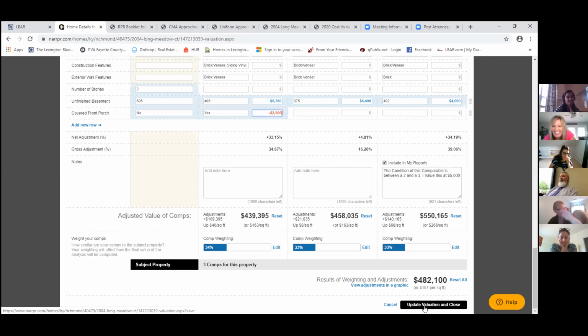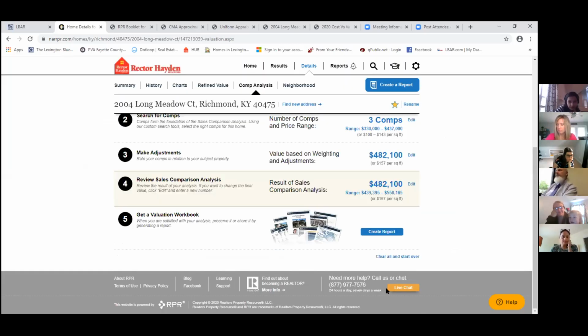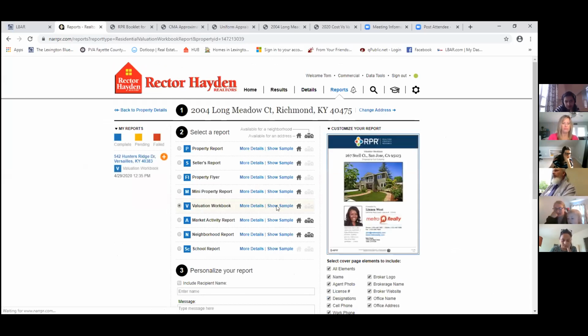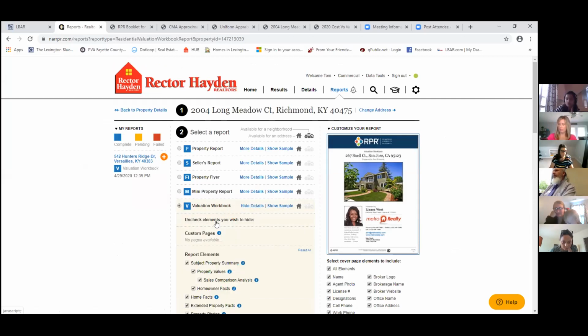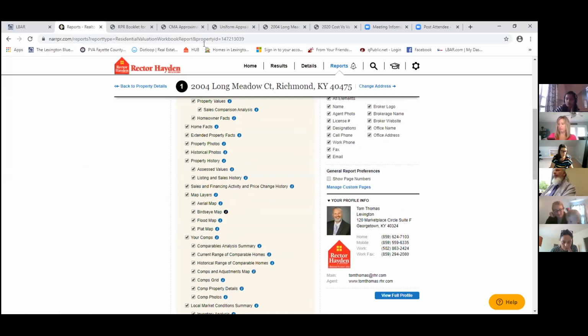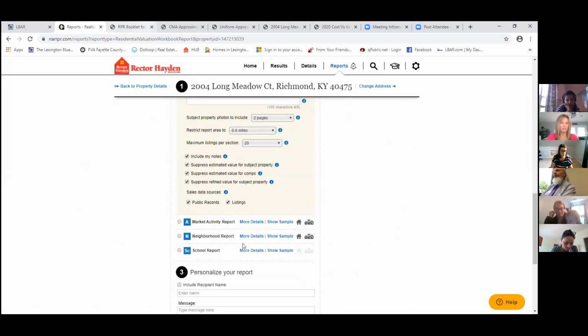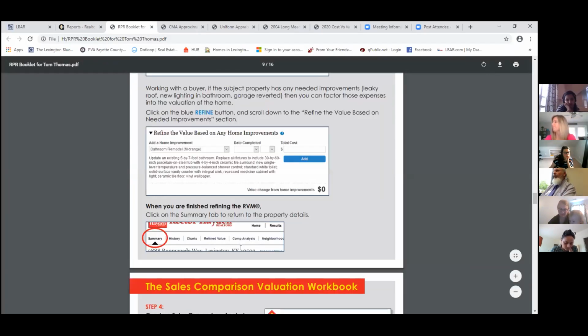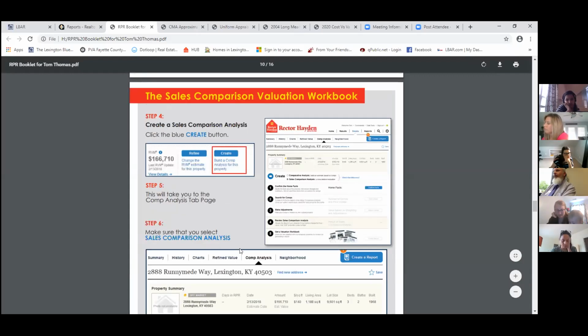Okay, so here we go. We're going to update and close. Now we're going to create a report. And this is where we get to the CMA on steroids. We're doing a valuation workbook. I'm going to click more details. And down here at the bottom, I'm going to make sure that these suppresses are marked. If you get over here in the RPR, that's one of the last things I say: when you run the report, make sure you suppress those.